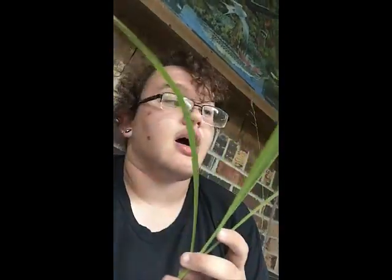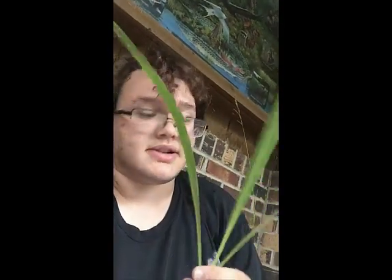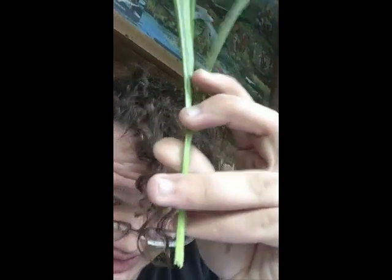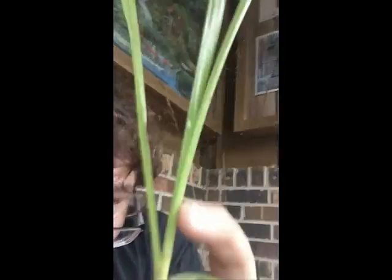This here is sprangletop, or Leptochloa species. This one unfortunately does not have its seed head. I did not collect it, but it is indeed sprangletop. The leaves are wrapped around the base very tightly, and while it is flattened like a lot of bluestems, it has this absolutely absent ligule, instead replaced with a little tuft of fur, and the reddish coloration is not all that pervasive with sprangletop.